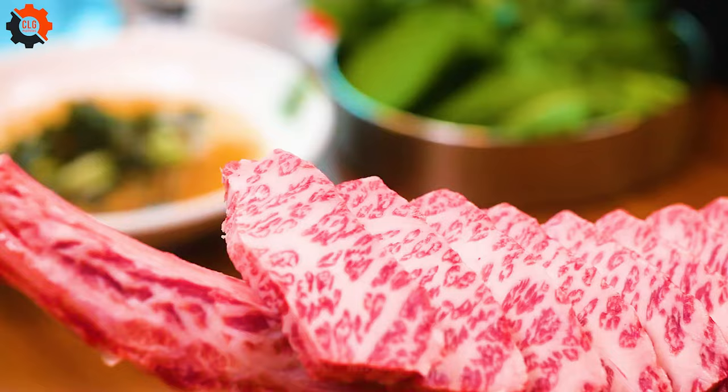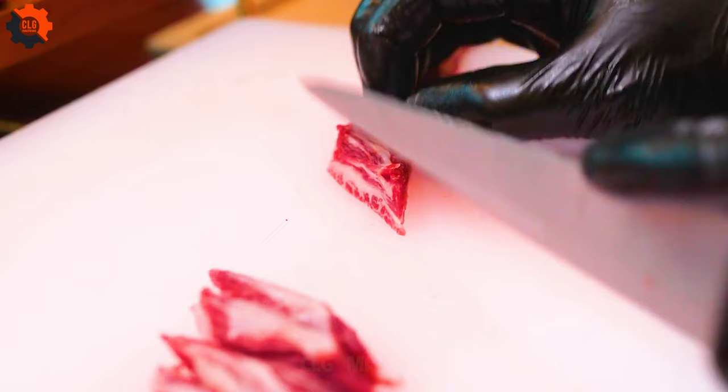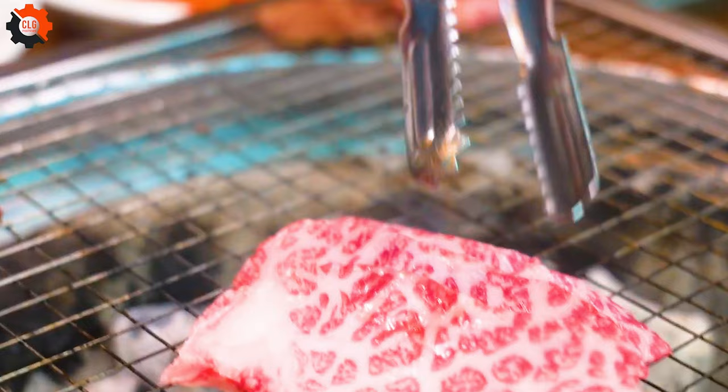Trust me, I took a bite and was instantly transported to flavor heaven. Whether you're a BBQ aficionado or just looking for a taste sensation, these ribs are the real deal.